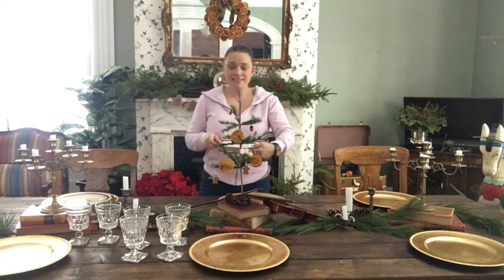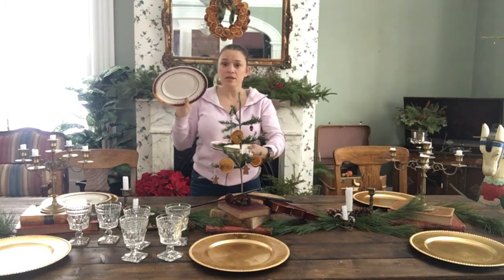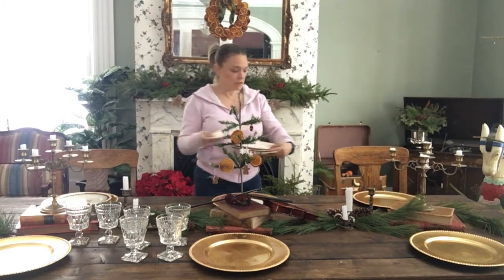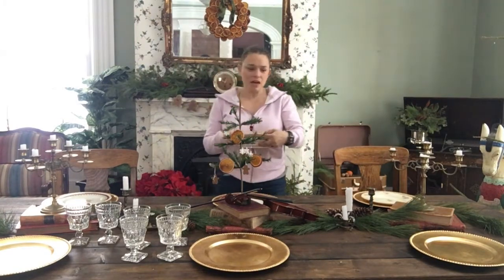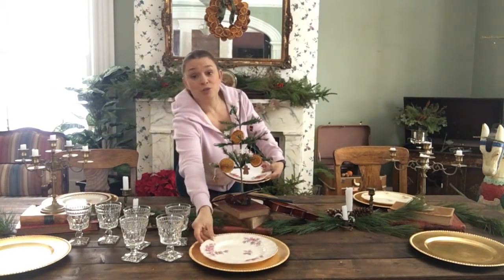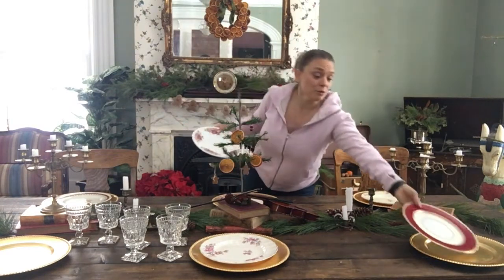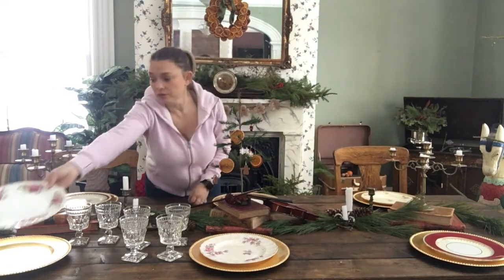For my plates, I'm using my mismatched vintage plates. So I have a variety of different colors and designs. I've chosen them in the reds and pink range, so they all go together, but you could use your favorite plates, whatever type you like, to make your table look beautiful.